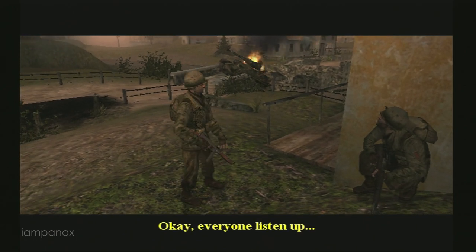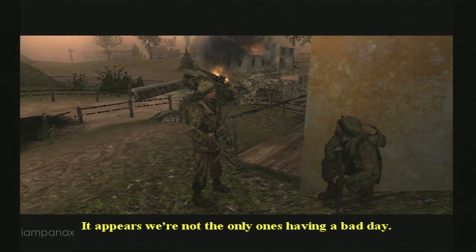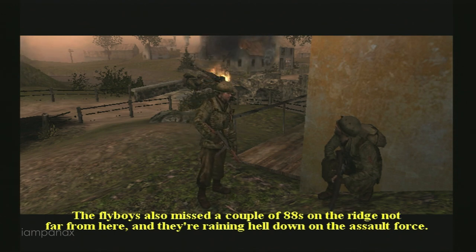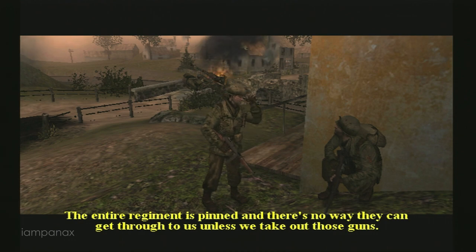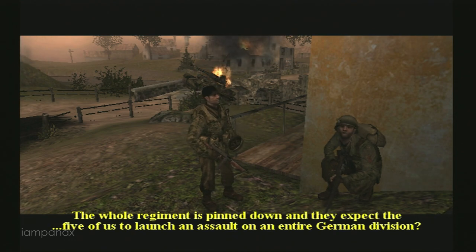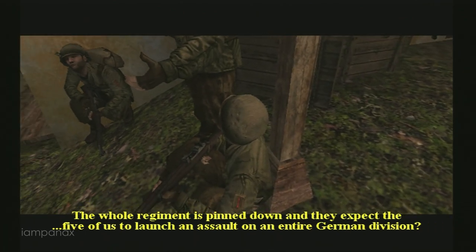Okay, everyone, listen up! It appears we're not the only ones having a bad day. The Flyboys also missed a couple of 88s on the ridge not far from here, and they're raining hell down on the assault force. The entire regiment is pinned, and there's no way they can get through to us unless we take out those guns.